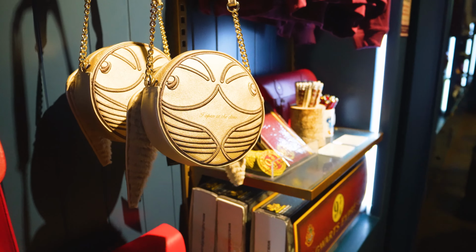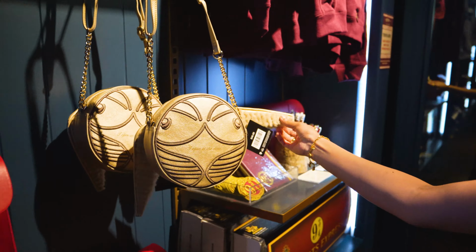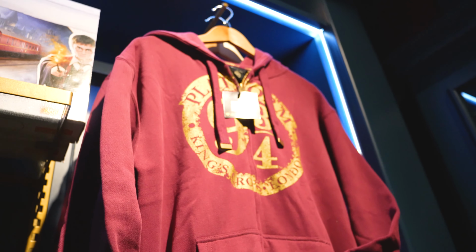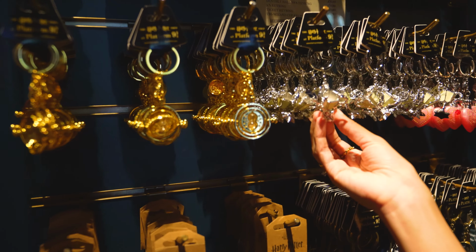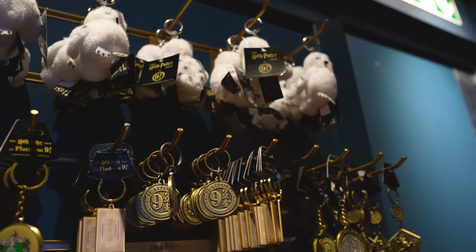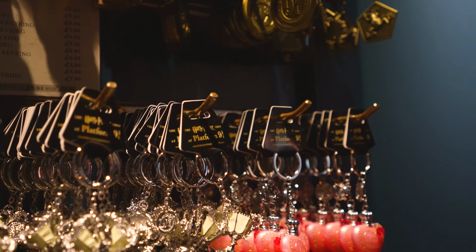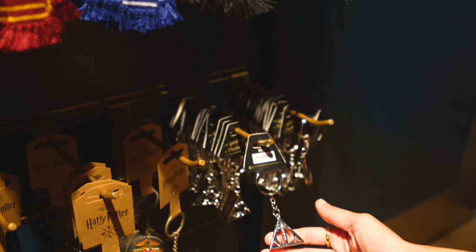What is that thing? Wonderland. It's a golden snitch bag. There's so many cool features. This is the locket, the time turner, you have the goblet, Hedwig, the love potion, this is the chocolate frog. So cool. The Deathly Hallows.